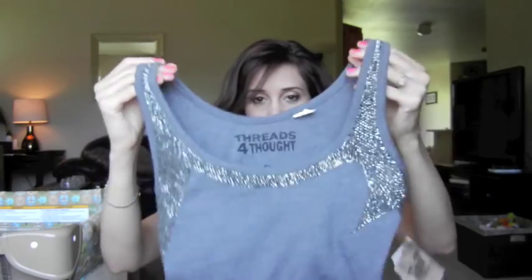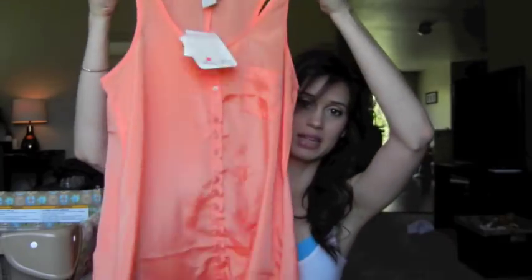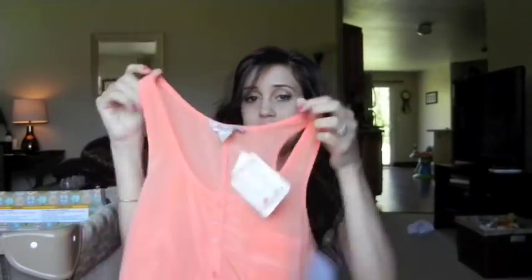So it's this really cute tank top and it has these beads on it, which is cute. And then I got this kind of peachy colored shirt, which is really cute. And it was $9.99, which is crazy. But it's this gorgeous sorbet orange color and it has buttons down the front. Really cute if you wear it with shorts or something. And there's this big spider right here. Look, you guys. Oh my gosh. I hate freaking spiders.